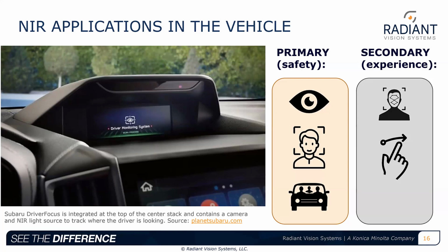And then finally, we look at gesture recognition. NIR light is used for gesture recognition in several consumer electronic applications. A classic example would be like the old Microsoft Xbox Kinect as an example. As vehicles become more hands-free, gesture recognition could enable any number of controls currently provided by analog buttons to really be heightened or exposed to unrelated touchscreen perspectives.